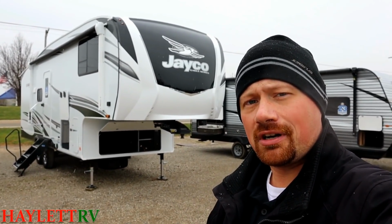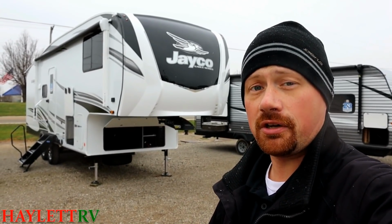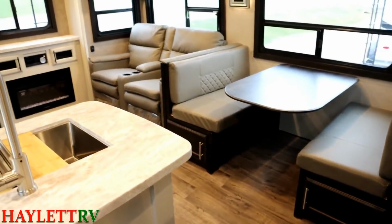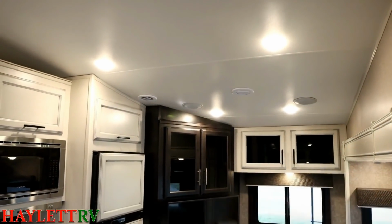So if you're not sure exactly what your truck can handle, give our team here at Haylett RV a call so we can always make sure you're towing safely. We always put safety before the sale. Now, all that being said, let's take a look at this. This thing is awesome, man. So it might look a little bit familiar at first.